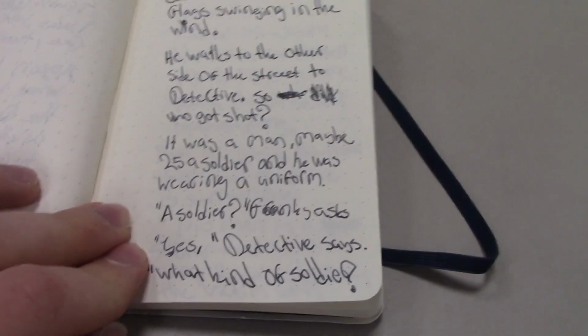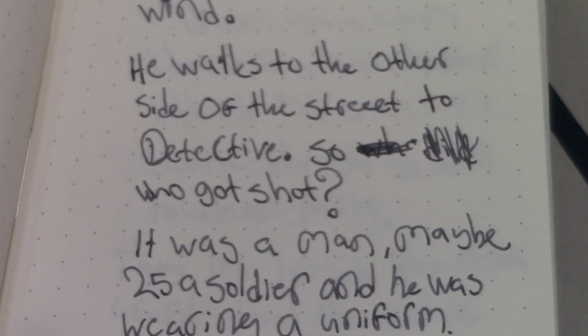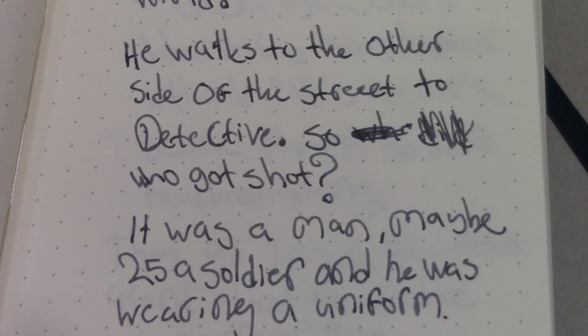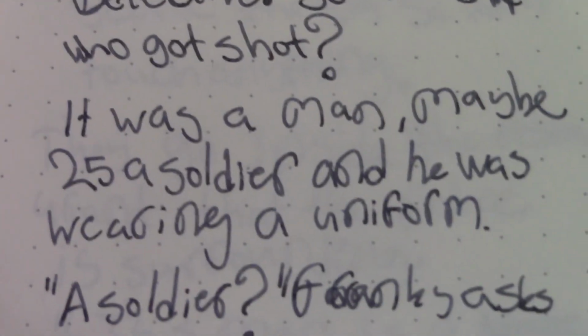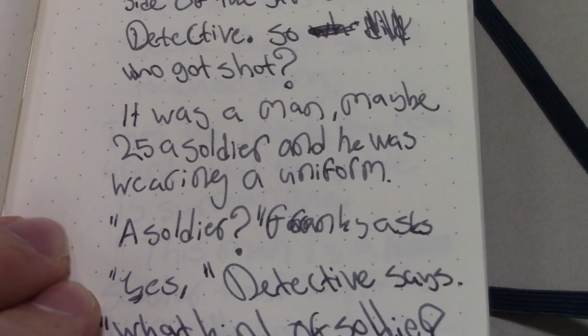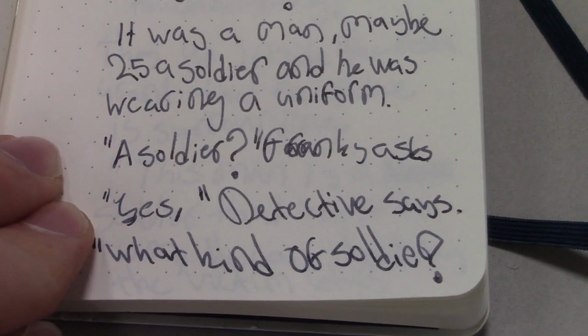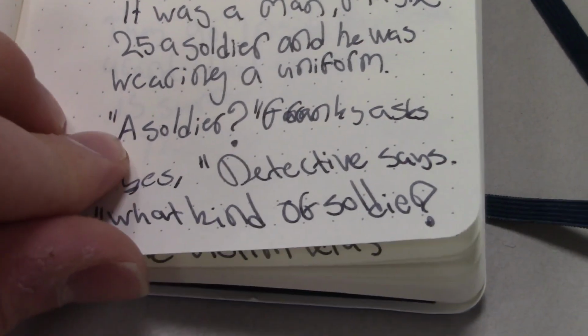So here's one of the dialogues I wrote. This is the first draft. He walks to the other side of the street to the detective. So who got shot? Frankie asks. It was a man, maybe a 25-year-old soldier. He was wearing a uniform. A soldier, Frankie asks. Yes, detective says. What kind of soldier?